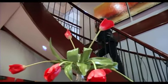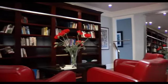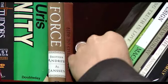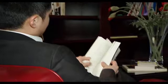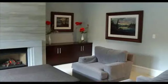Moving up the grandiose staircase, more priceless artwork, and this stately library with its ample shelf space and quiet reading area. The perfect place to lose yourself in literature. But if you're in the mood to indulge in a little entertainment, downstairs is where you want to be.